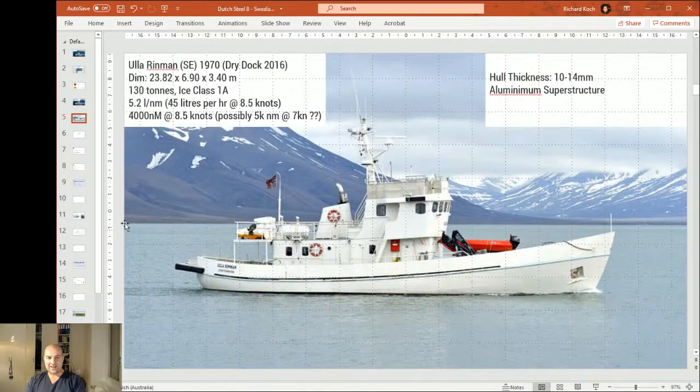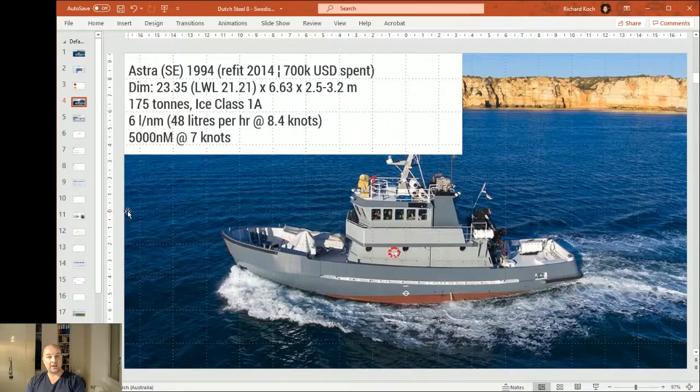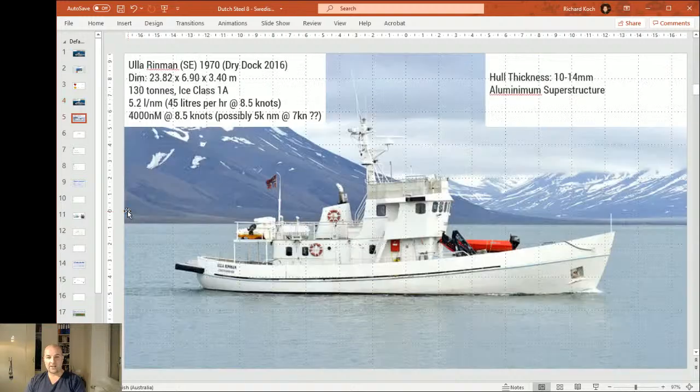The next one I want to look at, this is a different boat. This is a slightly older boat. So the Astra, this is from 1994. And I think you see it in the design. It's a slightly more modern design than this boat. This is 1970. It does look slightly more classic, we'll say. Some people may say old. I have a very fond design.